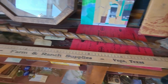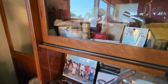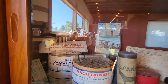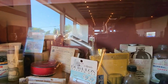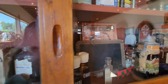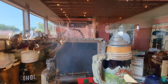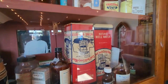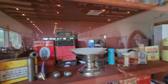Yeah, Vega, Texas. Work, implement, farm and ranch supplies. Yeah, definitely. If you find yourself coming through, stop in Vega, Texas. And then, of course, if you need somewhere to stay, they are on Harvest Host, which is pretty cool.